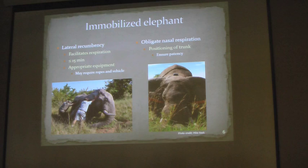And as most of you will know, most elephants need to breathe through their trunks, so the positioning of the trunk is essential, and that's a sort of primary objective. If you have something like this where the trunk is bent through at a right angle, that elephant will suffocate within a few minutes. So positioning of the trunk is essential.